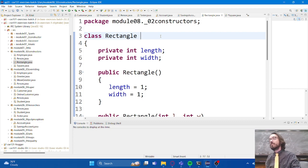For another example, other than this specific rectangle and square example, is there any kind of thing possible? Well, let's talk about that, because let's say that I wanted to ignore the is-a relationship and just do it anyway, right?